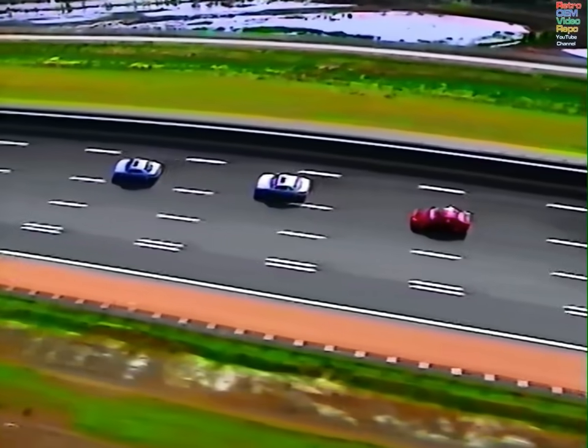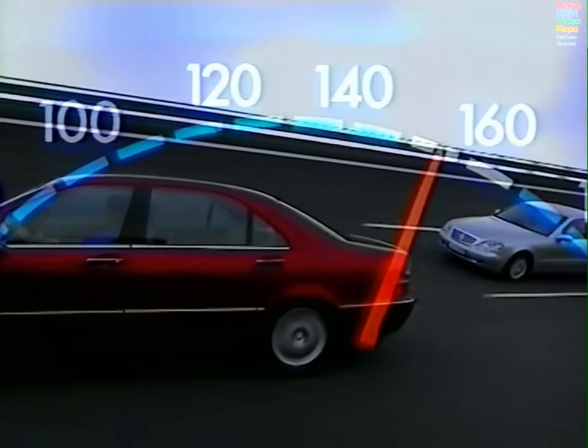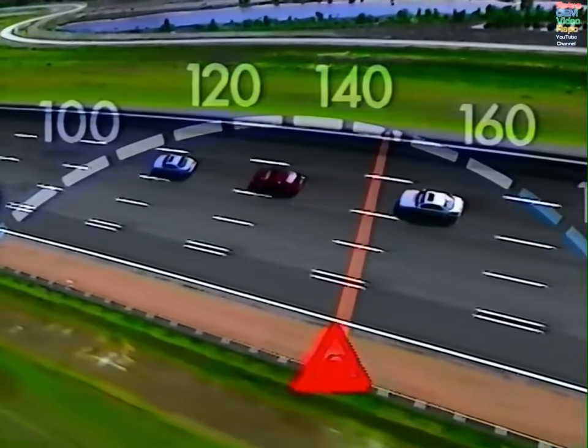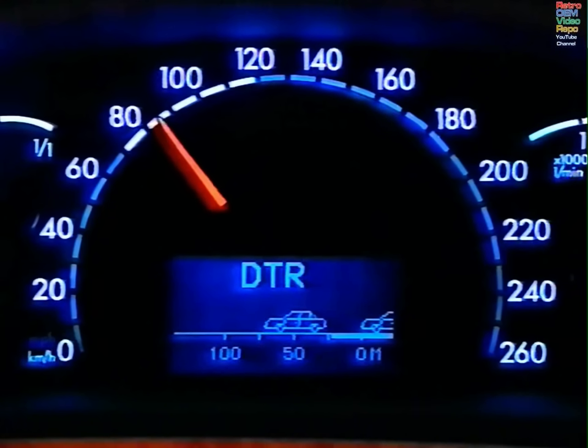If a vehicle enters the safety zone when changing lanes, for example, the brakes are applied automatically to restore the preset safety distance as soon as possible. If this is not possible, a visual and acoustic warning are given at the same time. Both vehicles are shown on the instrument cluster display, together with the distance apart and the current speed.